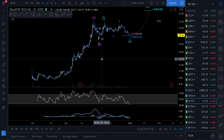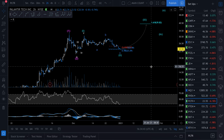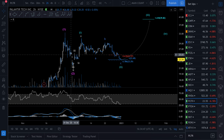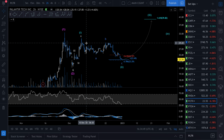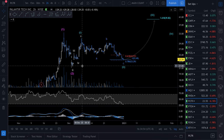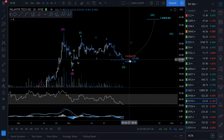Let's see. This one, everyone's favorite. It's an interesting setup here. It might be a triangle. This could be, instead of a 1 and a 2, a 3 and a 4. I've seen counts, I think Paul on Twitter has that count. So that would be my alt, but for now I'm sticking with the 1-2-1-2. It pretty much needs to hold 23. Anything below 23 gets a little tricky. But if you want to take a trade, it might not be a horrible idea.